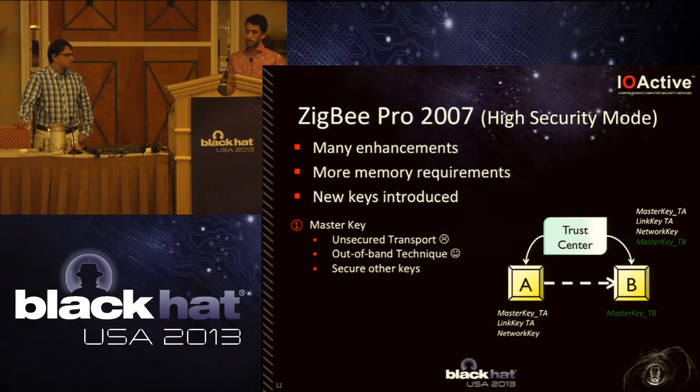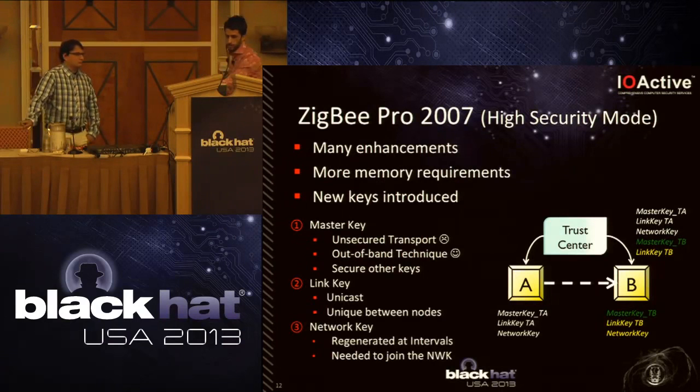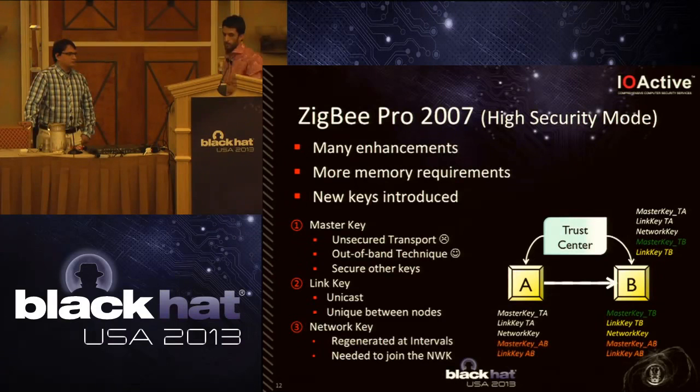types of communications. And it is very important to have this key transmitted over a secure transport, because some implementations might let you update this key wirelessly without any kind of encryption, and the master key is the most important one. So they recommend to always use out-of-band techniques, which is connecting a serial cable and sharing the secret that way. So the link key is for unicast, and the network key is more a multicast approach.